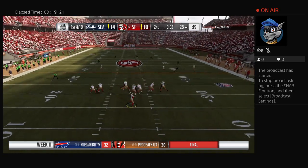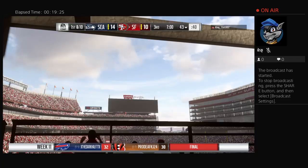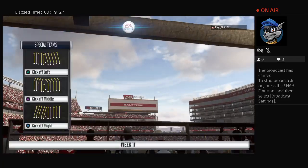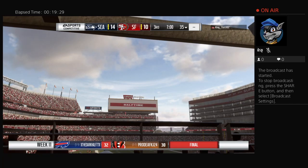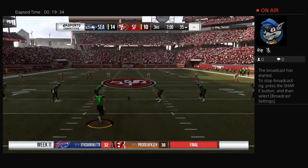On 1st and 10, it's Trubisky. Space to maneuver at the 40. The open man is Westbrook, and he'll take it to the 43-yard line. And okay, so much for our halftime break. Apparently we're going to get right back to it.